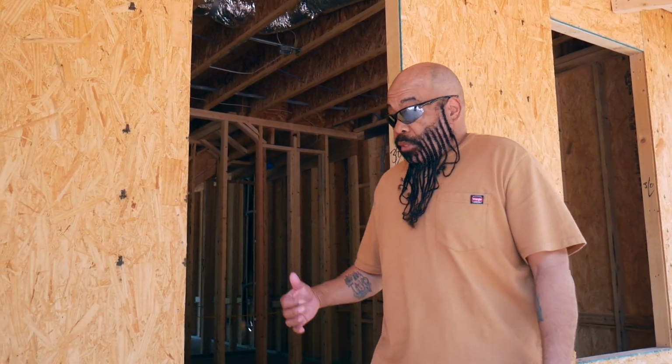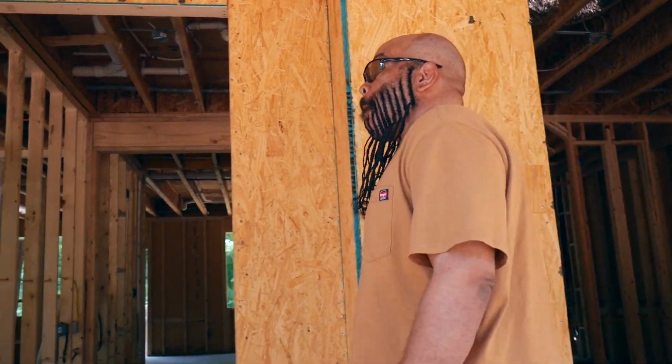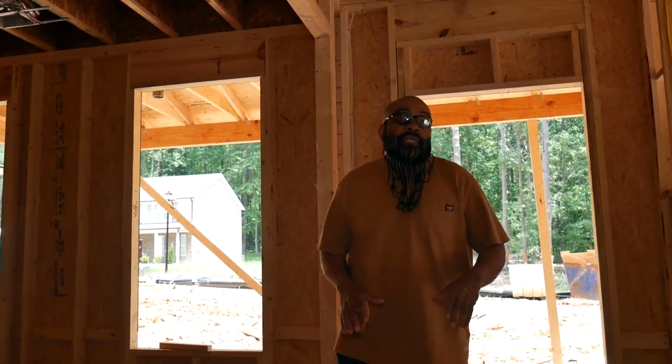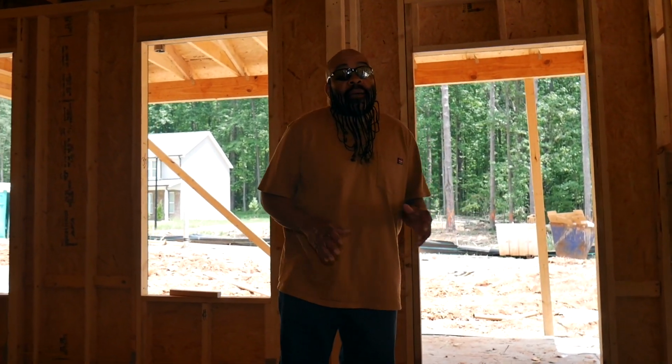So we're here at a framed up home. After the contract has been placed, everything is in order, it's time to start the building. So let's walk through it. Again, like I said, this is the framing. You won't get to see any of this process because this happens in the background, in the back stages. But as you can see, this is how the home starts.